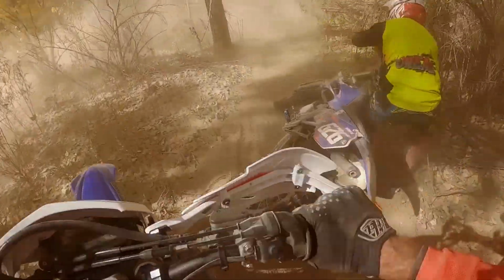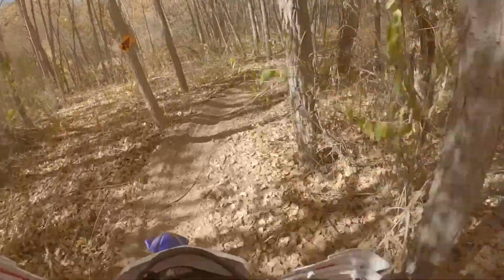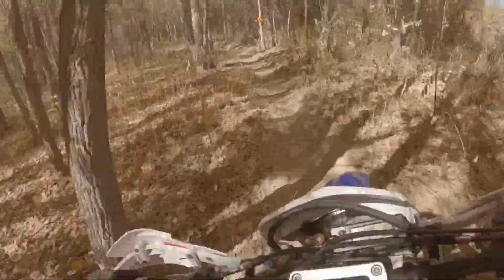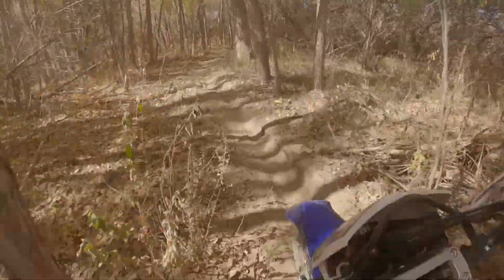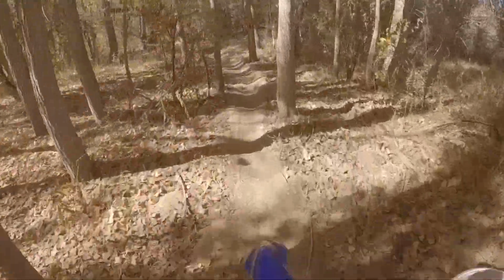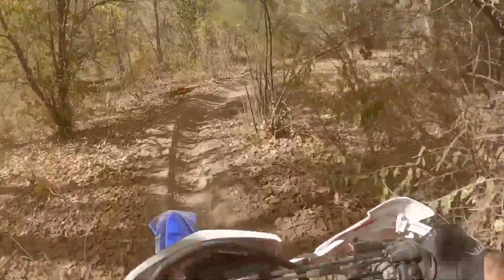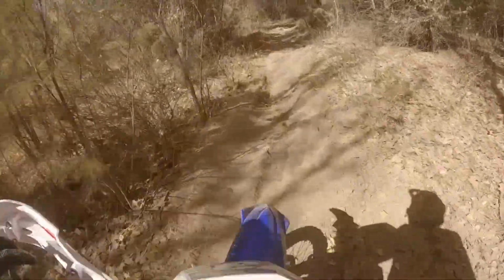That actually happened to me twice today. When I went on the A test, the guy passed me and he fell, but I didn't quite catch up to him. I was riding slow because of his dust plume. And then he fell again in a huge plume of dust. I couldn't even see him in the dust, and I had to figure out how to get past him. So he fell twice in front of me.